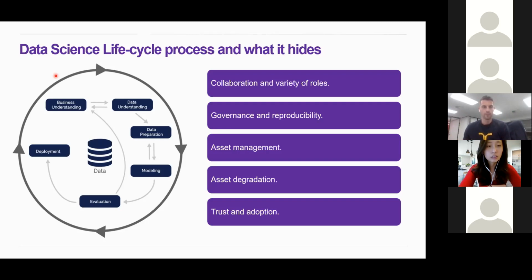In the data understanding, of course, data engineers would be the most important people who would go into the exploration phase of where is data, how do I collect it, how do I extract it, and so on. Data preparation is a place where both data scientists and data engineers would come together to decide how data needs to be prepared.